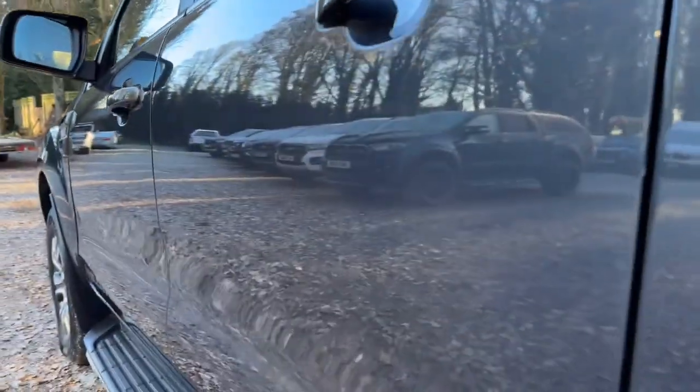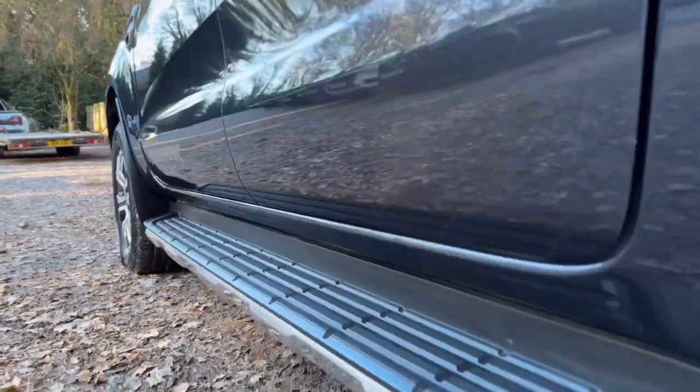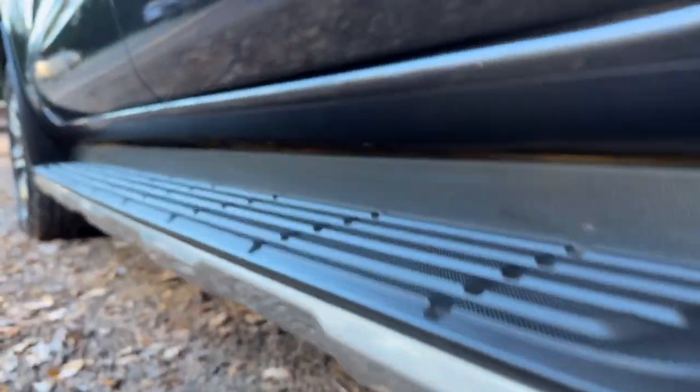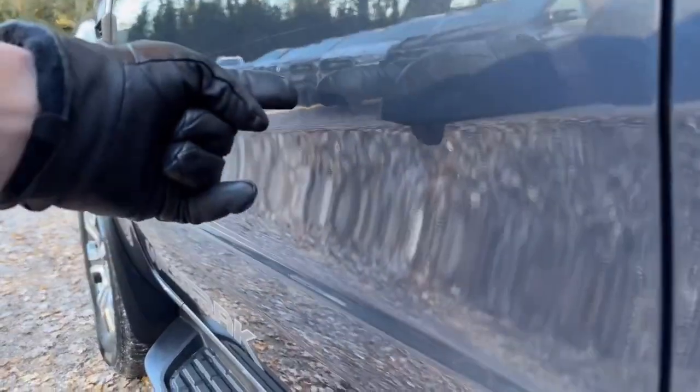Let's go this side, just make sure we're not missing anything. Now there is a little bit of a dent just there. I don't even think it's going to show up, to be honest with you, but it is there. It's tiny though. I think there's a little one there as well.